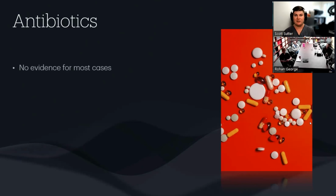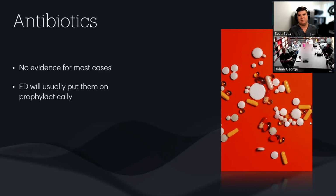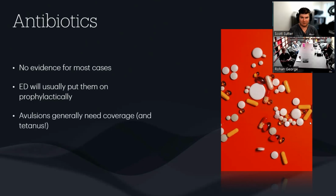All right. Do we need to give these patients antibiotics? Most of the time, no. Most of the time, either the emergency room or their general dentist will put them on it prophylactically anyway, so you don't have to worry about this. The only time where you do need to do antibiotics is avulsions. Because if the tooth landed on something, it probably got bacteria on it. You do need to protect them with that.